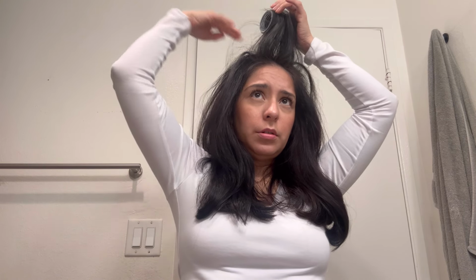Yeah, I knew they weren't gonna do anything. I was more worried about the top, per se, just to give me some volume. Let's see if it worked. I think maybe next time I need to use smaller ones up here, two or three. This is the one that obviously kind of put it too tight. It doesn't hurt when I'm doing this.